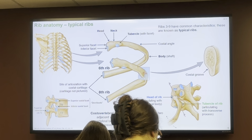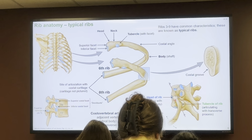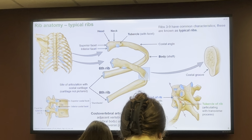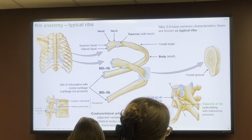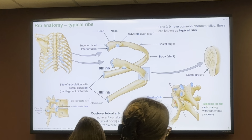Okay, so for example, we see rib 7, with its superior and inferior facets making that articulation with the superior and inferior costal facets on 6 and 7. And then the tubercle of rib 7 will articulate with the transverse process's facet on vertebra 7. So 7th rib and demifacets on 6 and 7, 7th rib tubercle on the transverse process of 7. That's how they are arranged. So those are typical features.